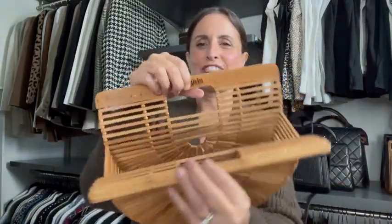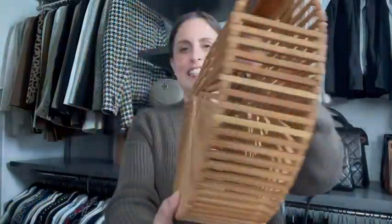I have my little Cult Gaia bag that was all the rage at the time. This is a cute little handheld bag. I got mine in the bamboo, and it is just a perfect little summer bag for when I'm going out in the evening and I want to just have something cute handheld.